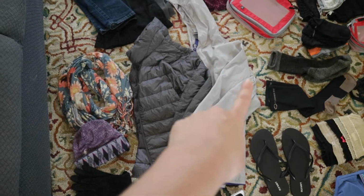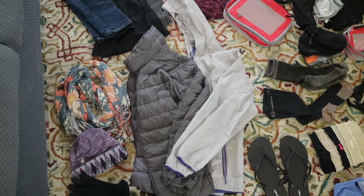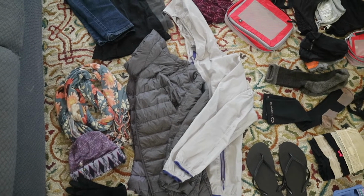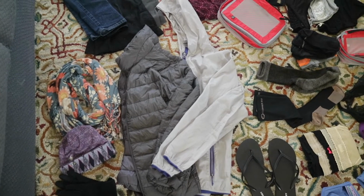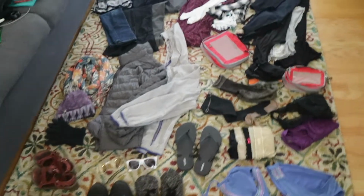So that's great. And then this is, it's actually a windbreaker, but it does pretty well with the rain. It leaks a little bit at the seams, but it does fine. So I'm gonna use that as my rain cover and just get a little bit wet. That's everything I'm taking for clothes.